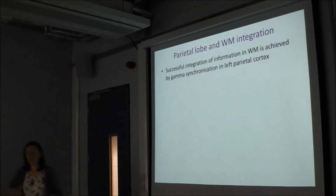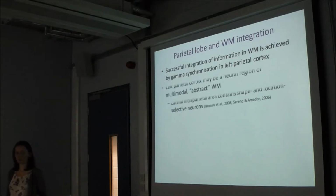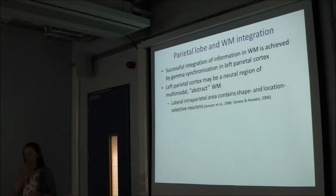So yeah, the second experiment has shown that the mechanism of integrating information in working memory is by synchronised gamma oscillations in this left parietal region. And so this supports the idea that there might be a region for abstract working memory, for integrating information that comes from different domains.